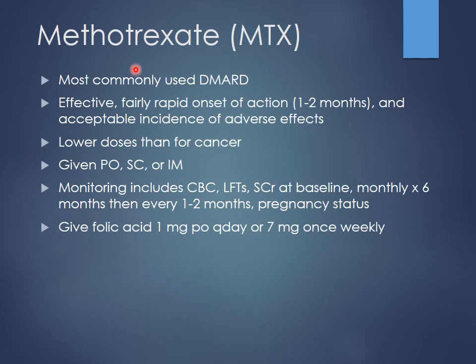Okay, so I mentioned most commonly used DMARD, pretty effective. Again, you may see some start of the onset of effects from around 1 to 2 months, but it may take up to 6 months before you really see kind of full effects there. And it's pretty acceptable levels of adverse effects compared to some of the other ones we'll look at.